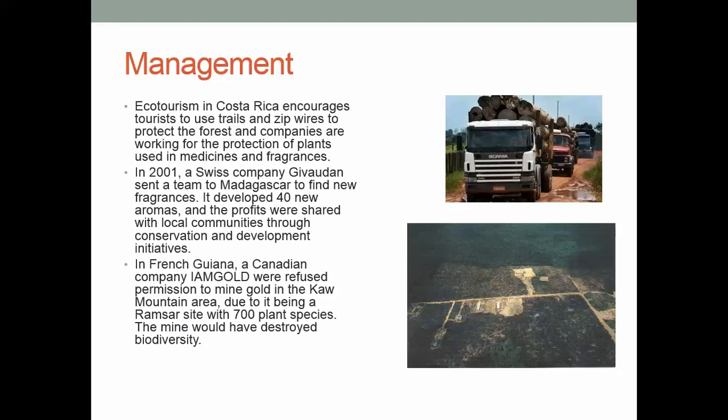Our third and final example occurred in French Guiana, and this is where a Canadian company, IAMGOLD, were refused permission to mine gold in the core mountain area of French Guiana. This led to it being protected, basically, because if you can't mine it, then they've got no reason to deforest the area.